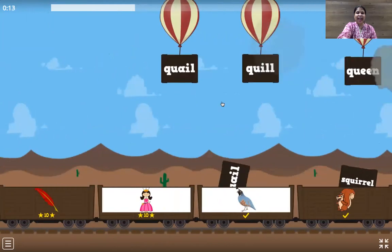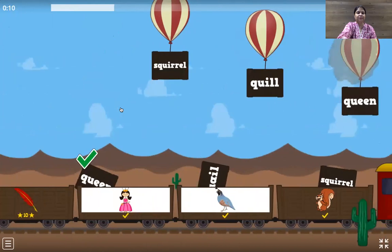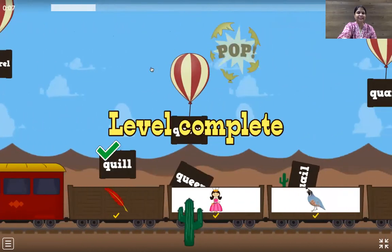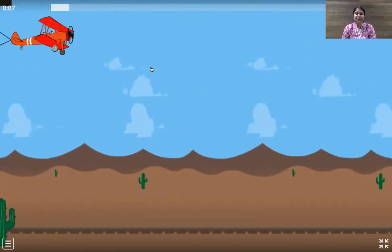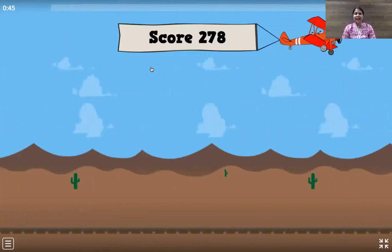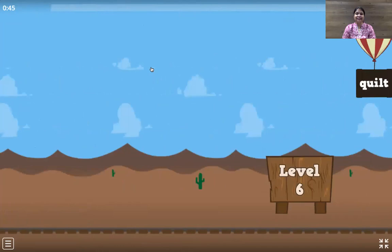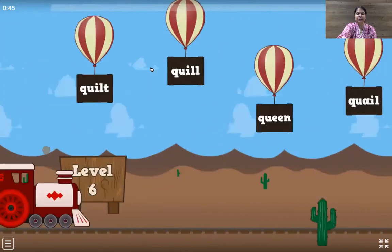And we have queen. Where is the queen? Yes, we got it right. One more quail. Super, we completed level 5 also. Wow. And our score is 278. Not bad. And this is level 6. Wow. It's so much fun.